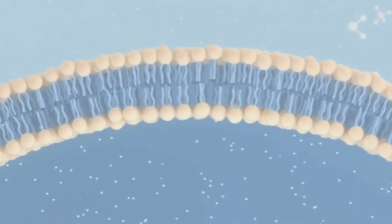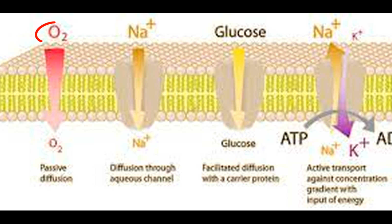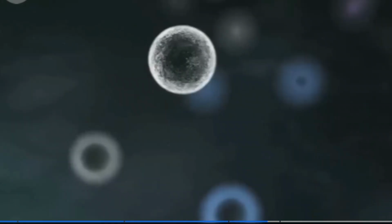Small, uncharged molecules like oxygen and carbon dioxide can sneak through the lipid bilayer relatively easily. However, larger molecules like glucose and charged ions like sodium need a little help, which is where specialized proteins come into play. This selective entry and exit of substances are crucial for a variety of cellular processes, including nutrient uptake, waste removal, and communication with other cells. Without this carefully regulated permeability, the cell would quickly succumb to the chaos of the outside world.